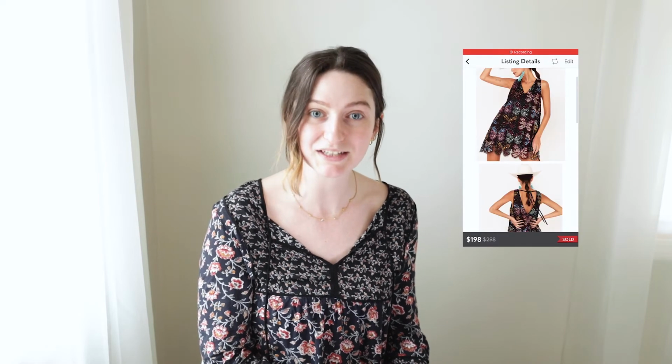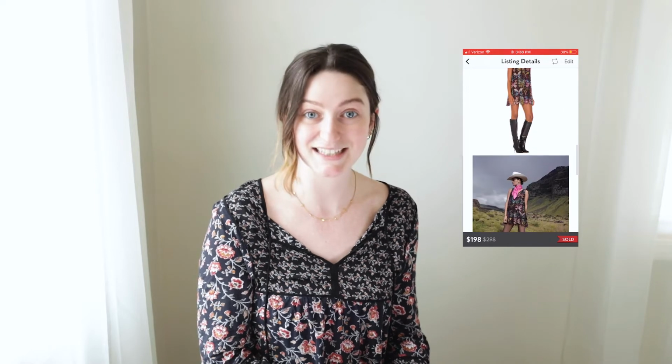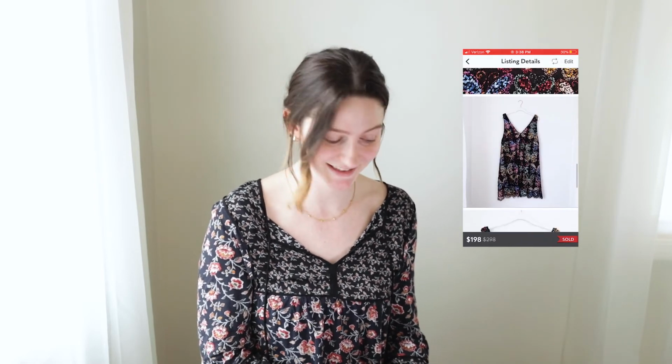This was a Free People sequin dress. It sold for $200, making my profit $65.40. So this one is kind of interesting. I, in a former life, worked at a bridal store, so I've always loved all things bridal gowns. When I was getting married, I had my eye on the Needle and Thread designs.